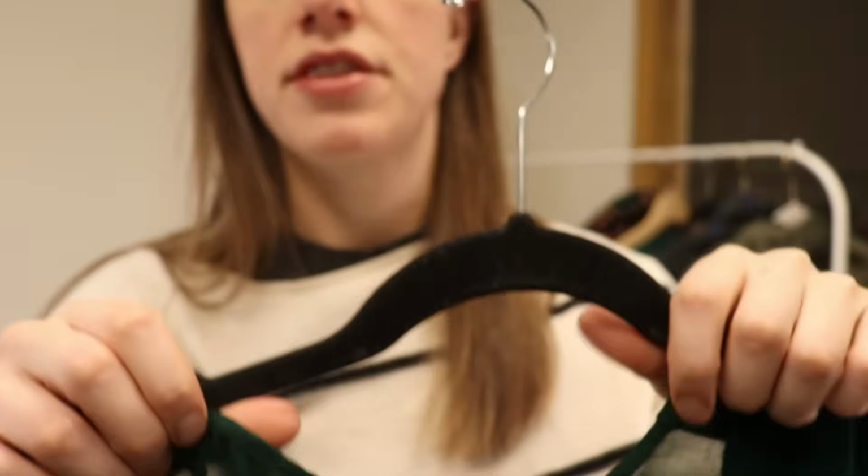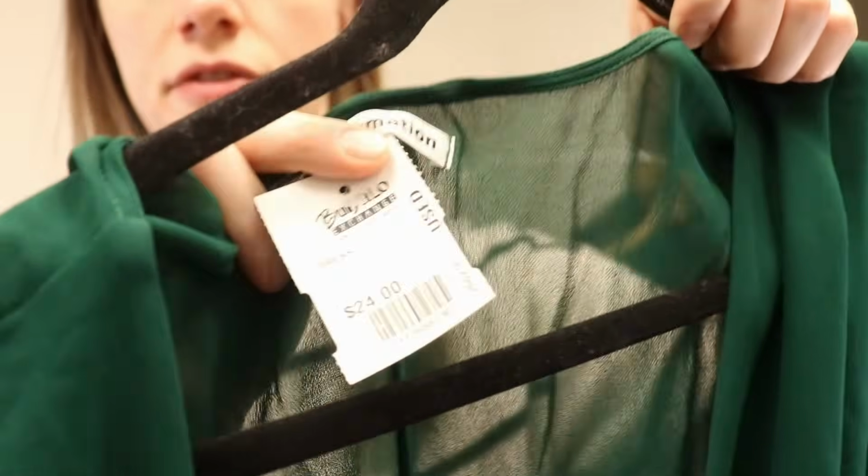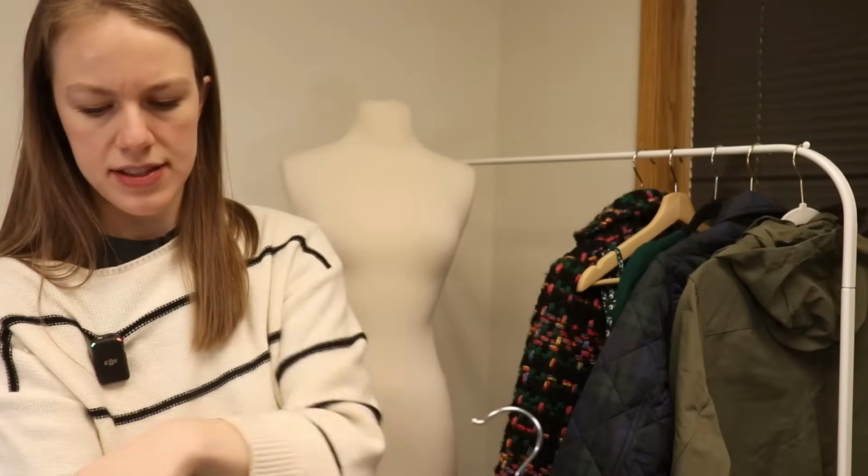So this is a style by Reformation that you should know if you sell Reformation, because it sells so well, and every time I found it, it sold quickly for $100 plus. It's called the Winslow dress, and they had it priced at $24. This is actually a really good size. It is 1X, I believe. In Reformation with their sizes, they put it next to the materials tag.